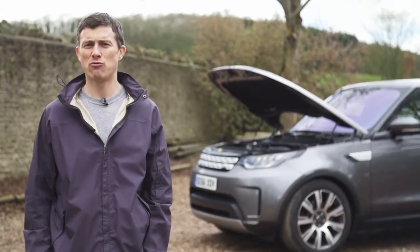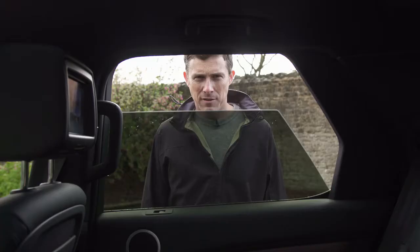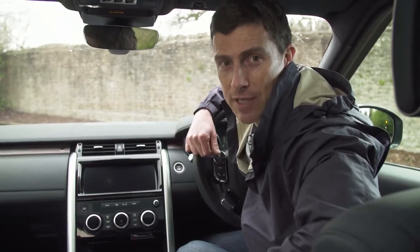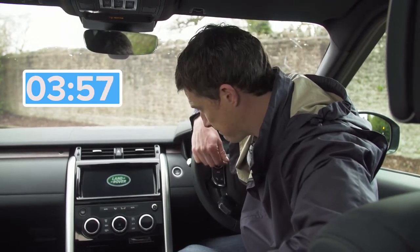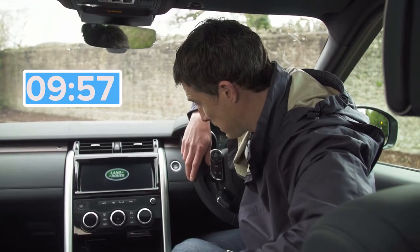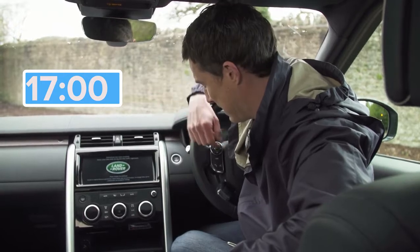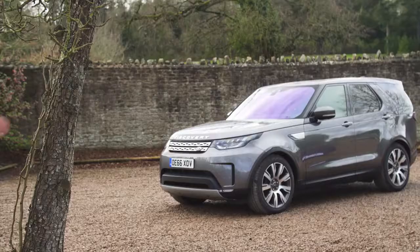Land Rover doesn't exactly have the best reliability record in the world, and this is a very complex car. What could possibly go wrong? The rear window doesn't go all the way down, and it's a bit of a shame it doesn't extend all the way to here. Instead, you've got this plastic. It takes an absolute age for the car's infotainment system to turn on. There we go. Finally.